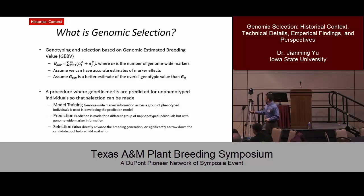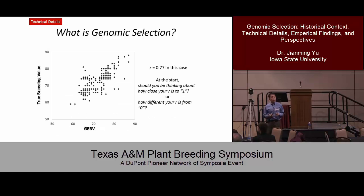So the selection can either be based on the breeding values to advance the next breeding cycle, or you can use this genome-wide selection as a pre-screening process, which I'll show you in the next slides. Let's assume we have a GBV value, obtained through our multi-environmental trial on the training set, and then we predicted for the unphenotyped individuals, right?